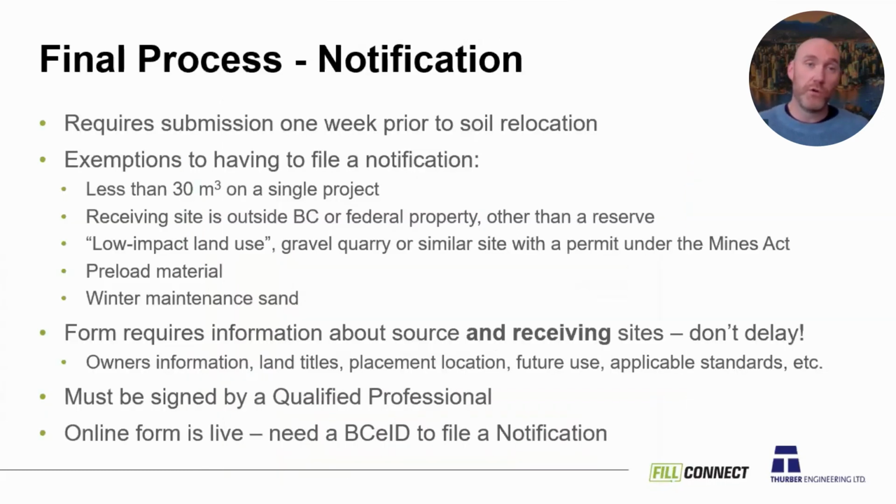Final process. So we still require 1 week notification before you move that soil. Okay, so there's still a potential for some delays to happen here if you don't have all of your ducks in a row and your paperwork in order. What are the exemptions? So we just talked about the 30 cubic meter one.